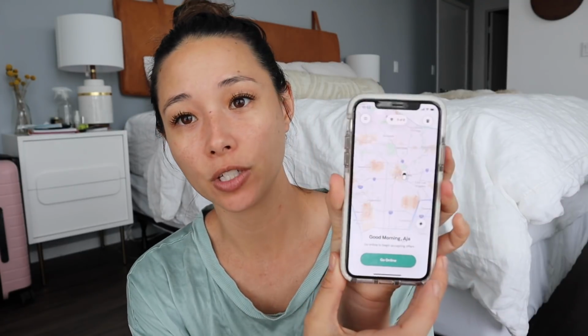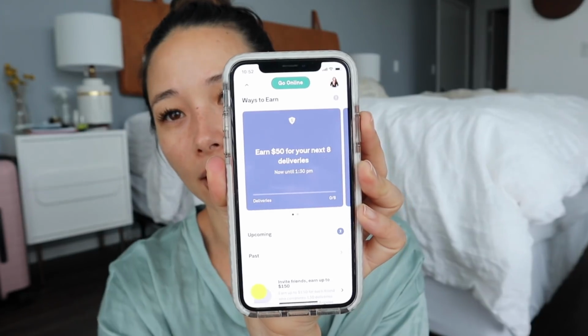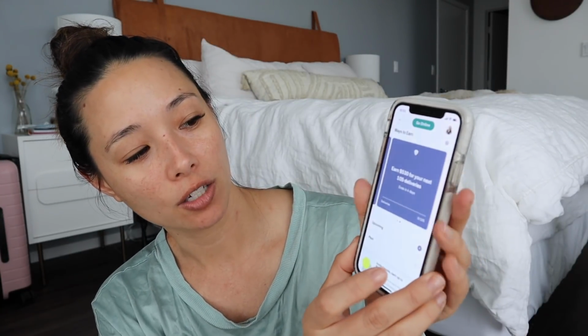And again, let me show you. This is the app. Go to this double mark, and you can see it has ways to earn. This one is earn $50 for your next 8 deliveries, now until 1:30. I'm not going to deliver today, but that would give me 2 hours. Another is earn $130 for your next 105 deliveries, which is actually a lot of deliveries. I did the math, and you would have to do either 21 or 28 deliveries in a day to get this, and that just seems like a lot to me.